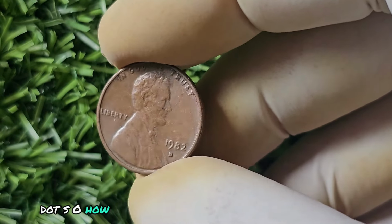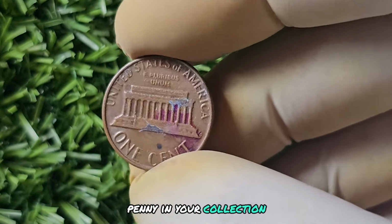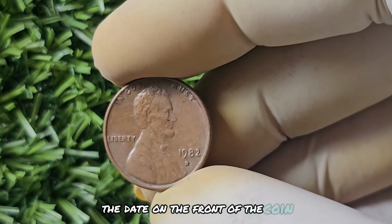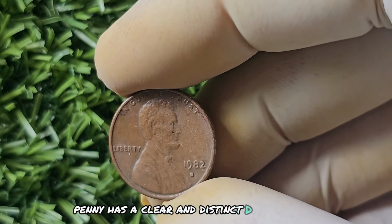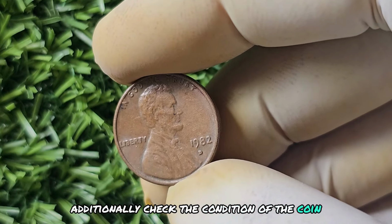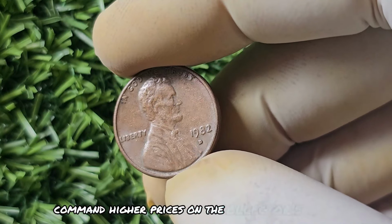So, how can you tell if you have a valuable 1982 D penny in your collection? One key indicator is the mint mark. The D mint mark should be located below the date on the front of the coin. If your 1982 D penny has a clear and distinct D mint mark, it could be worth more than its face value. Additionally, check the condition of the coin. Coins in uncirculated or near-mint condition command higher prices on the collector's market.